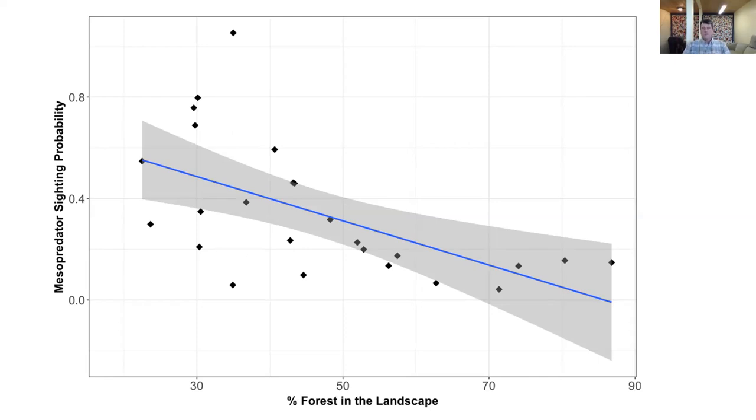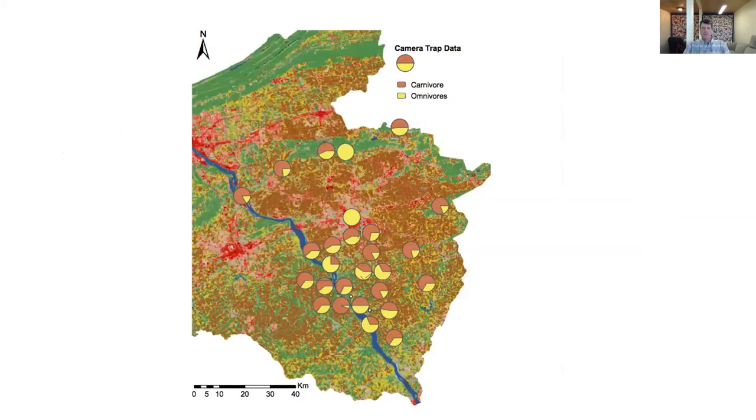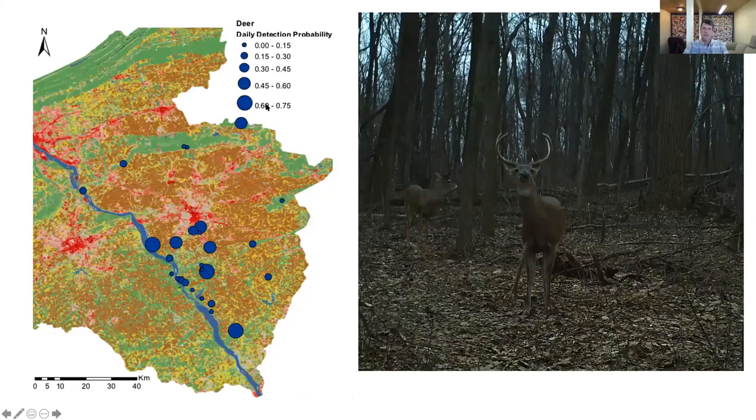People are always interested in deer, in part because they're so visible, but also they might be interested in hunting them. So here we have data on deer, similar, by the way, probability scale as red fox, but much larger values here. So here, for example, this is the Turkey Hill Trail. We get a lot of deer there, but deer also closer to the city as well.